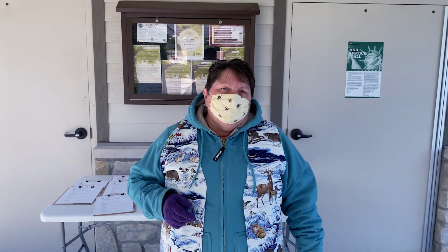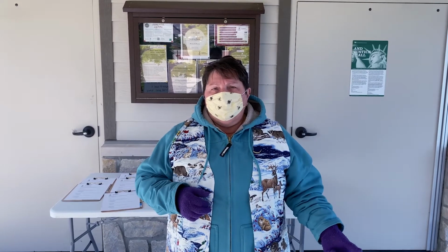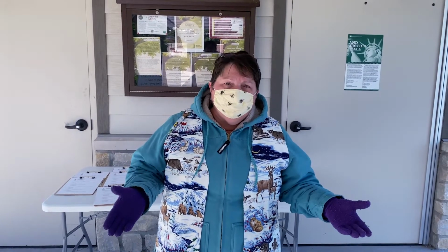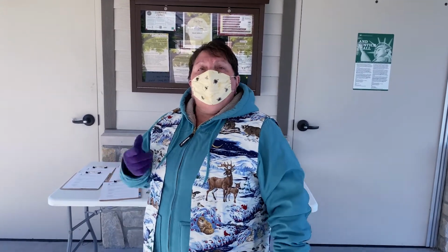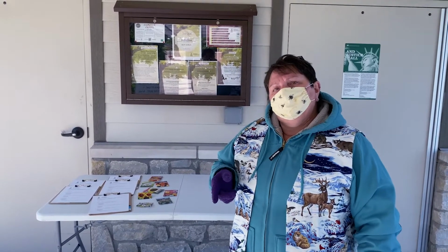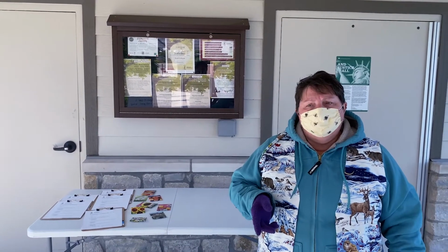Here's something else you can do. Plant native plants. They provide food sources for wildlife and, most of all, they help with water conservation, which means you don't have to water your plants in the heat of summer, and that helps save the water bill. You can also get involved as a volunteer at a garden or at a park. And when you volunteer, you help those organizations reach their mission.